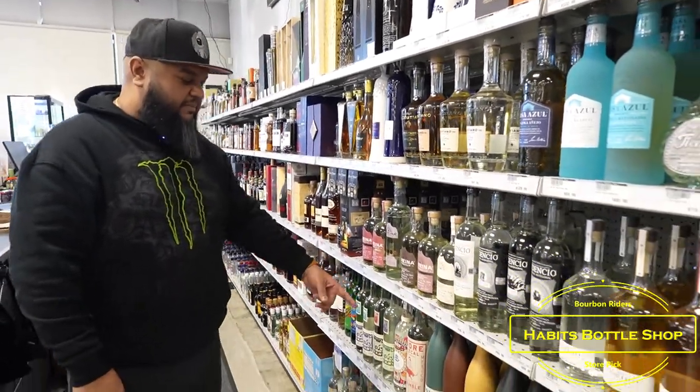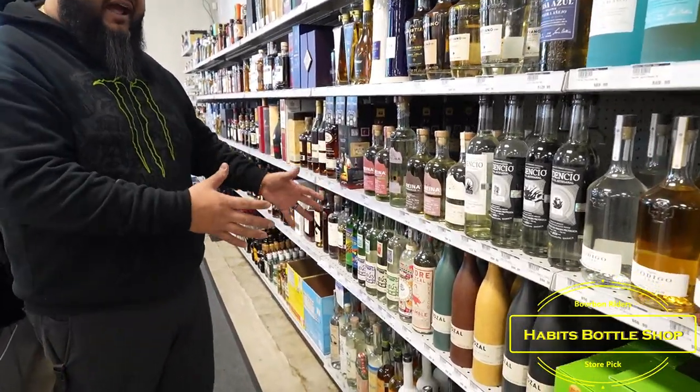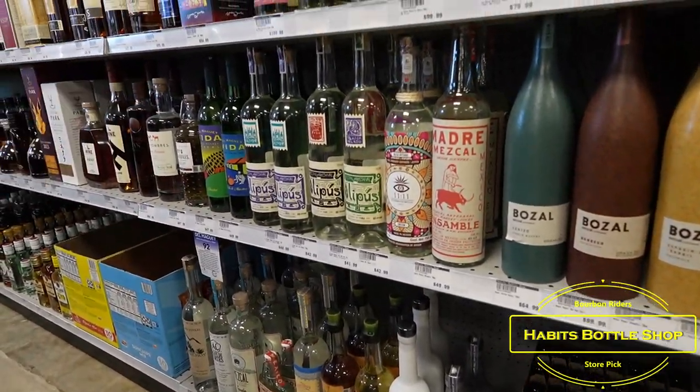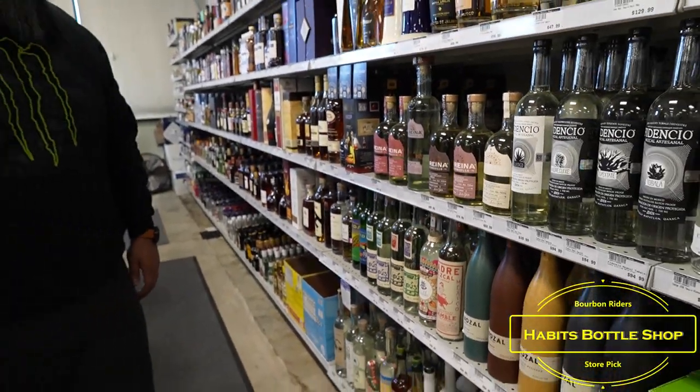Same thing with mezcal. If you guys know mezcal, mezcal has also become a big brand or big category in its own category now. Very smoky. If you like smoky stuff, you'll definitely enjoy mezcal. It's becoming a big demand.